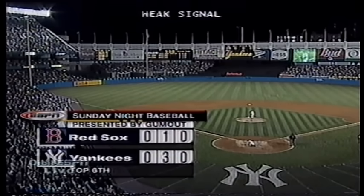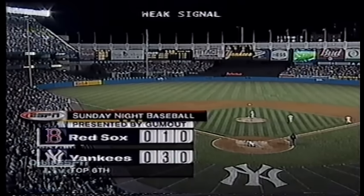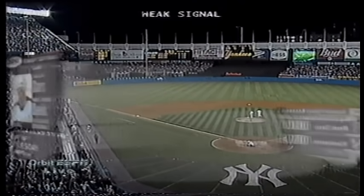12-7. Hard times continue for the Tigers. Here, Roger Clemens back out there warming up, and we're just about ready to go. The new plate umpires come out.